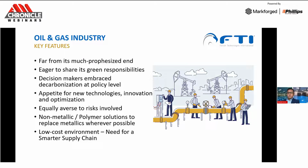And overall, in the last decade, since 2014 onwards, or I will say drawing from the 2008 economic slowdown, which was enhanced in 2014 onwards, we have seen a low-cost environment. The crude oil price went down steeply at that time, and it is back again at a higher price, but still the volatility is extreme. So the decision makers have mostly taken the route of a low-cost environment, and this is where a smarter supply chain can play a big role.